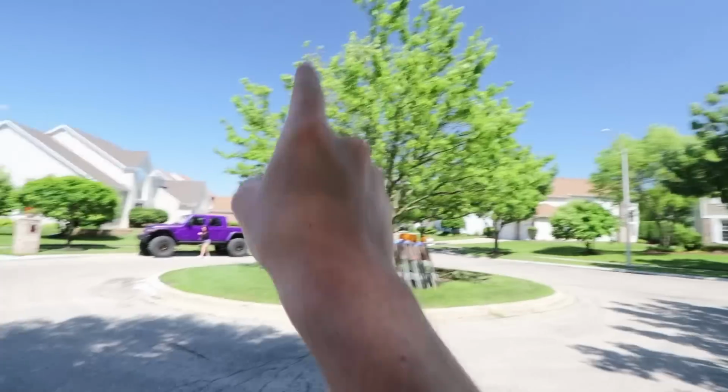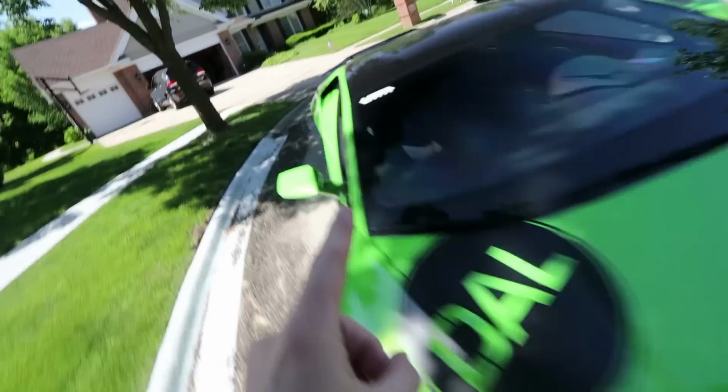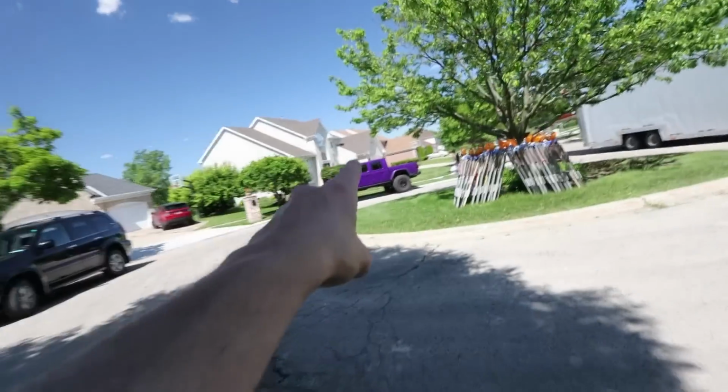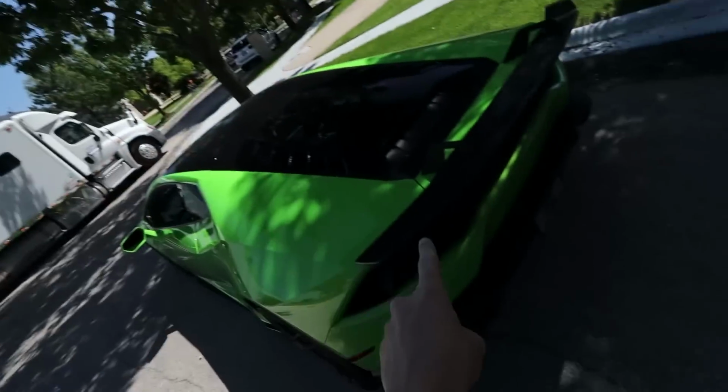We were racing the twin-turbo Huracan and the Gladiator, and then Alex texted us and said his Mercy was arriving right now, and the truck is right there. This twin-turbo Huracan has 812 wheel horsepower, 950 crank horsepower. After the Gladiator gets back from Michigan, it's gonna have more crank horsepower than this twin-turbo Huracan.